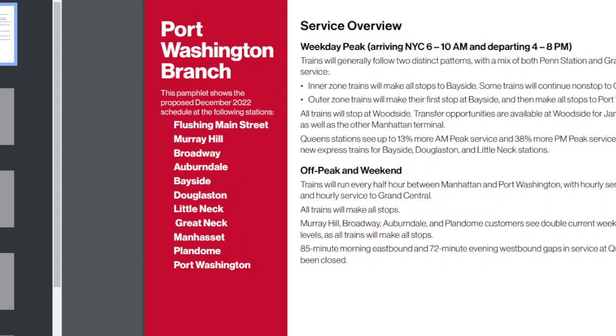Weekday peak trains will generally follow two distinct patterns with a mix of both Penn and Grand Central. They're going to have interzone trains. So interzone trains will make all stops to Bayside. Some trains will continue nonstop to Great Neck. Outer zone trains will make their first stop Bayside, then all stops to Port Washington. All trains will stop at Woodside.